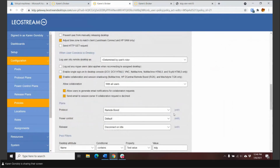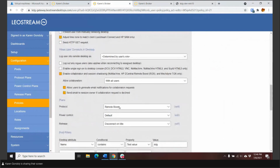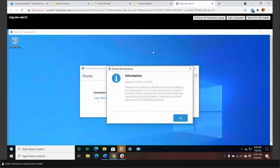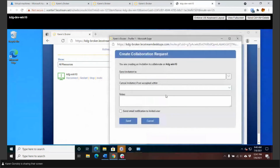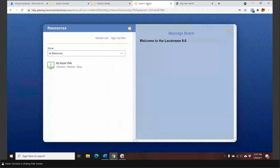And then I've assigned my plans down here so that she actually gets connected with the appropriate protocol. You can see here, if I just close that, now that she's connected, if I refresh the list, I'll get a new invite option here. And so that invite option opens up the dialog where I can actually invite other users to come collaborate. In the meantime, let's go and look at Milo's machine is now started. So I can hit connect.